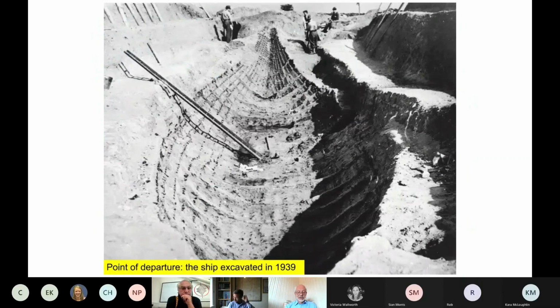Basically, the 1939 operation was a rescue mission, and it was mounted when all they'd found at that stage was just a part of the ship exposed by Basil Brown. The project was led by Charles Phillips on behalf of the British Museum and the government. He put together an ad hoc team who happened to be actually very effective and competent. A survey of the ship was actually planned from the outset, and Charles Phillips engaged the Science Museum to do the survey work.